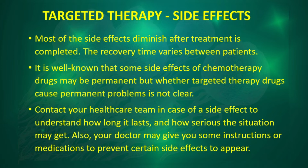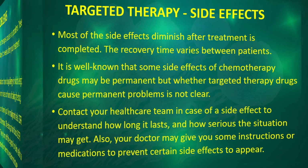Contact your healthcare team in case of a side effect to understand how long it lasts and how serious the situation may get. Also, your doctor may give you some instructions or medications to prevent certain side effects from appearing.